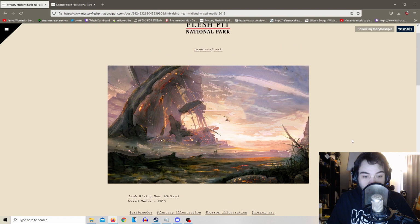Limb rising near Midland. So this is an artistic interpretation of the creature. When it threw up, it moved around a bit, and that caused a whole bunch of damage everywhere. So this is an artistic representation of it moving, readjusting itself because it was throwing up.